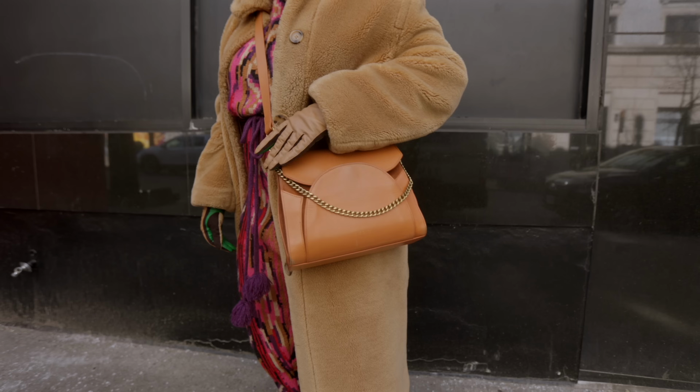My favorite item is that H&M teddy bear coat, baby. I wear that thing down all the time in the wintertime. Like I said, if you see me bopping around in this coat, it's usually me, because that's my favorite coat to wear in the wintertime.